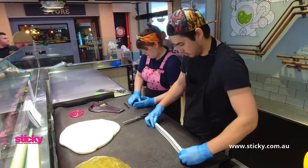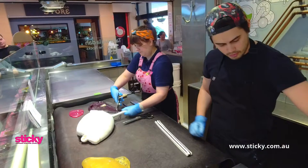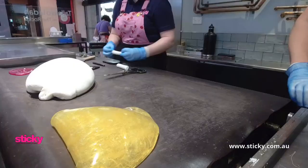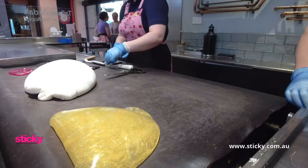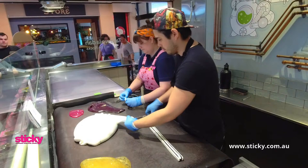The unicorn mixes up. Get amongst it, guys. Texture reminds me of slime. It's actually firmer than slime. It's a bit more rubbery than that. Kind of like a hot dough, like a bread. I'm not sure how I describe it. It doesn't really feel like anything else I've ever played with. It's not sticky. People look at it and think it's going to be sticky. It's not.